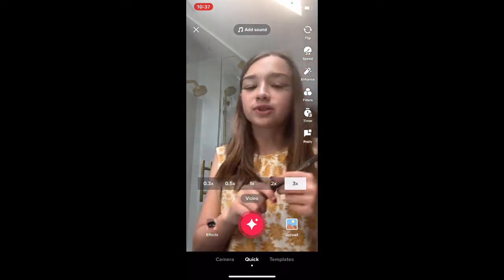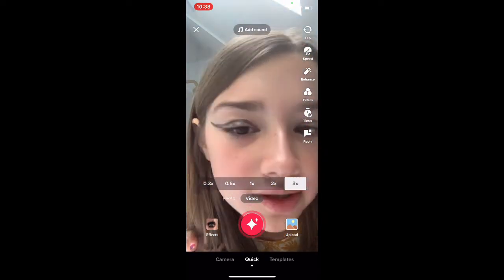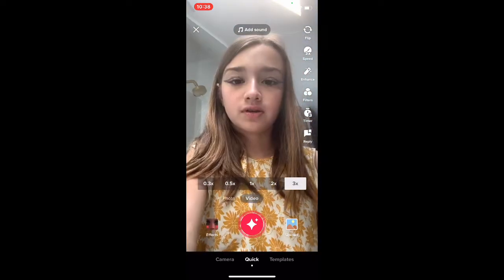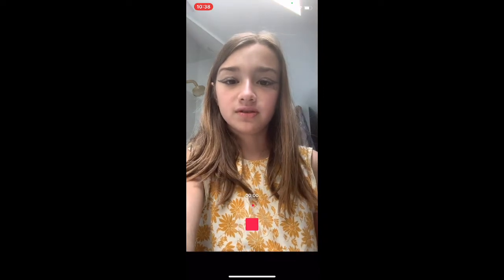Okay, so that is really complicated. I'm gonna try to do it. Okay, so what I ended up doing is doing like little swirlies. I think it looks pretty good. Next filter. Okay, this is a cheek filter.